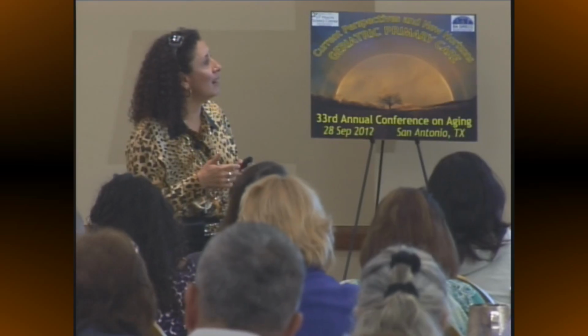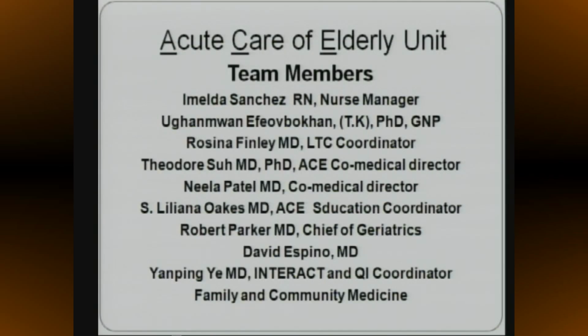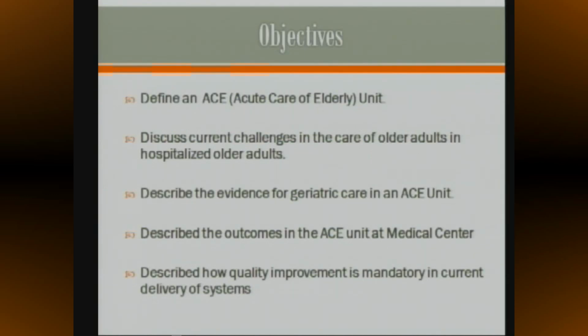So the Acute Care for Elders unit has multiple team members, and this slide shows some of them. We have a tremendous list of the nurses that work every day in our unit, our social workers, and case managers, and I just wanted to acknowledge them because this is the result of a huge team effort.